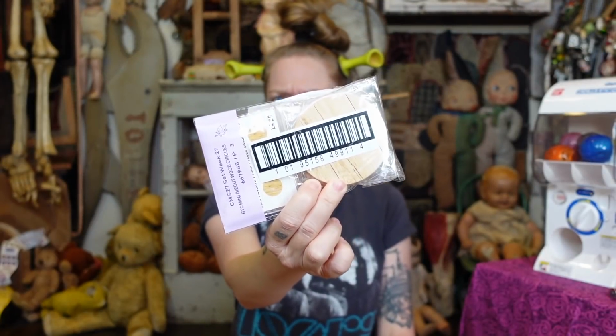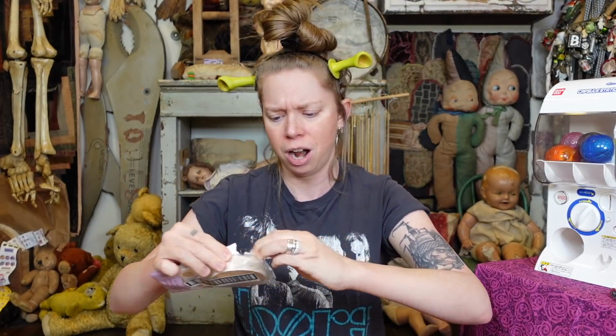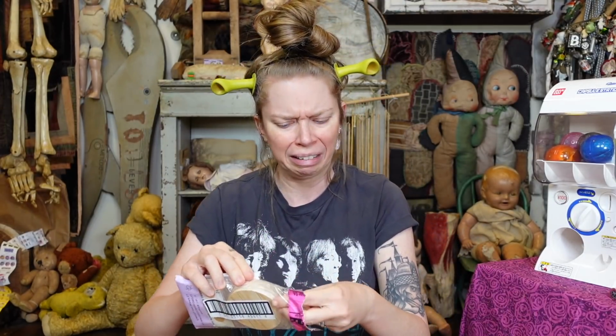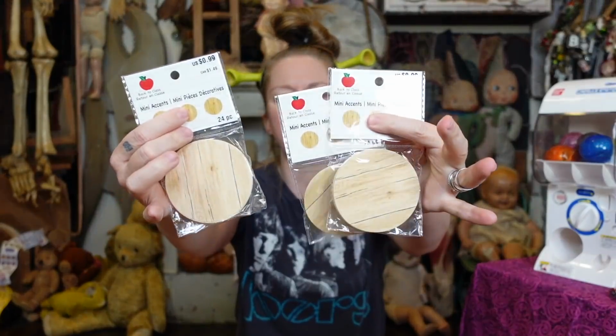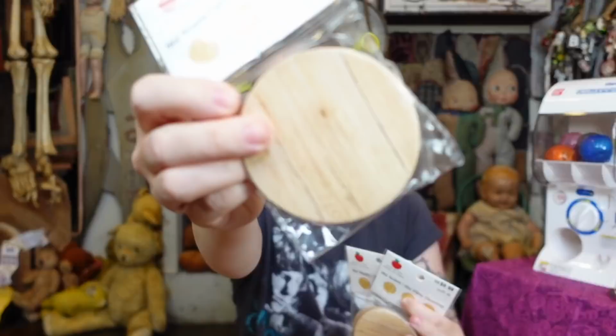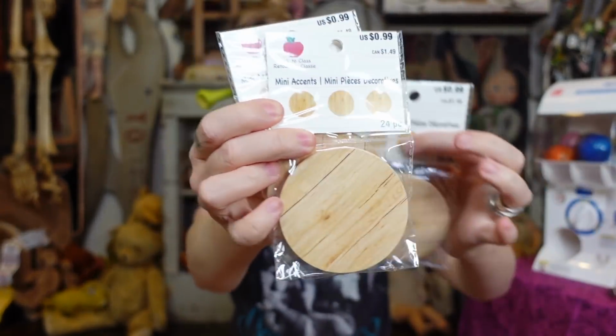These are kind of interesting. Well, y'all can't tell what these are yet because it just looked like a big giant barcode. These are wood grain. That's very posh for a school memo board. So we get 3 packets of wood grain accents. There's 24 wood grain circles in there.